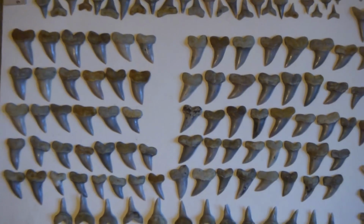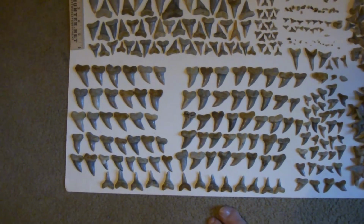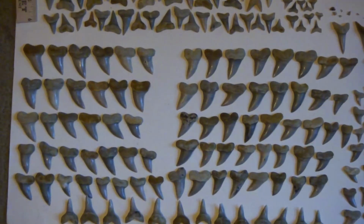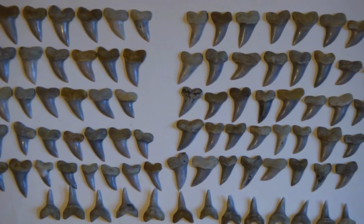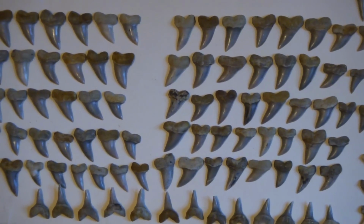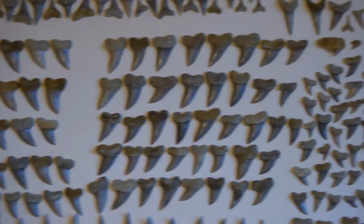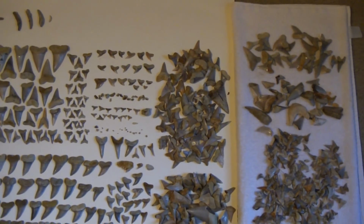And those down there are planus teeth. Isurus planus. They're a kind of Mako. We don't have them on the East Coast, but they're those cool hooked Makos. They almost look like Benedeni, except that their roots aren't quite as big. There's all the broken stuff.